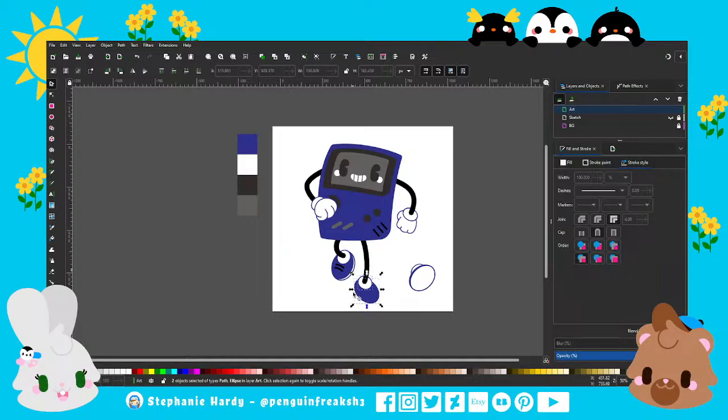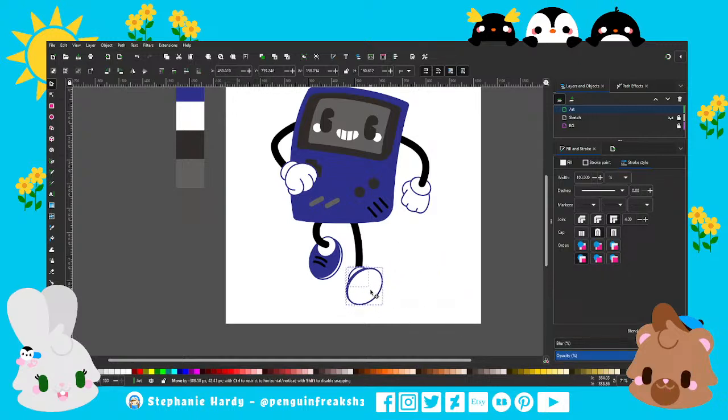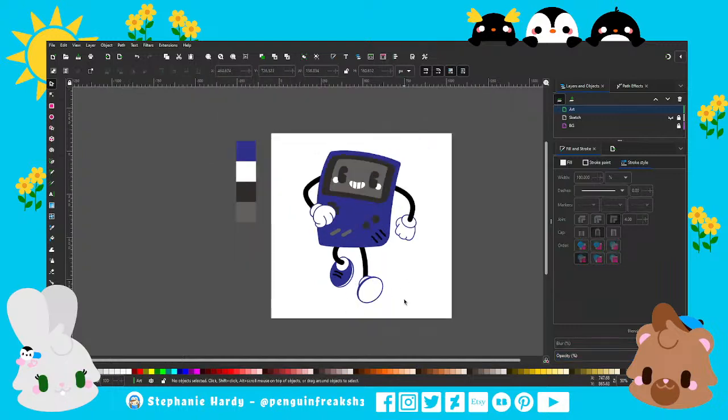Don't know how to do this foot. I sketched it fine, and it looked fine in the sketch. I don't know why it looks better in the sketch than it does in the drawing. I think that looks pretty good. Oh, you don't like it? The thing I deleted already. Yeah, the thing you deleted, I guess you don't like it.